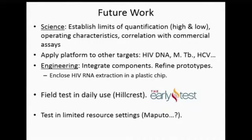So, future work: we are doing additional validation to establish the operating characteristics of our complete platform. And then we are interested in looking at additional targets, and I'm very open to other suggestions. If anyone out there has ideas for other nucleic acid diagnostics that could be useful in limited resource settings, particularly quantitative diagnostics, that's something we're interested in. There's ongoing development to improve various aspects of the engineering. The main thing is we'd like to integrate all the different components and have it be as user-friendly as possible so that it can be used by people with minimal training.